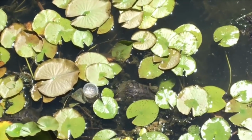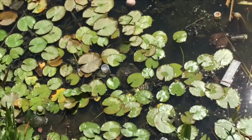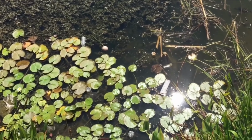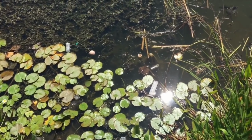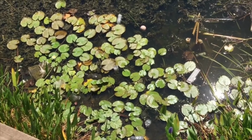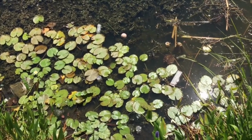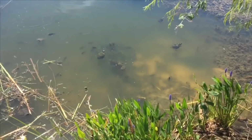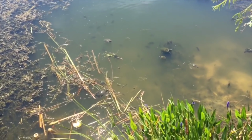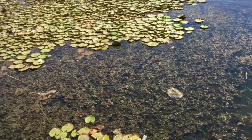You gotta love these turtles, man. They're just like little dogs. They'll eat right out of your hand. They'll come begging for food. If you feed them enough, they'll start to recognize you. That is so cool. This pond is full of life, and it's because of that vegetation.